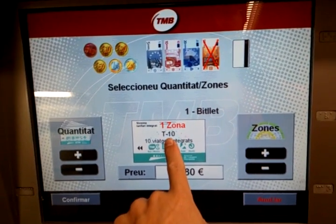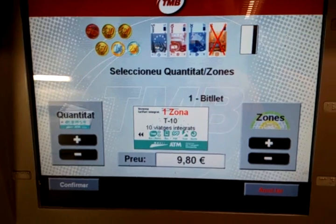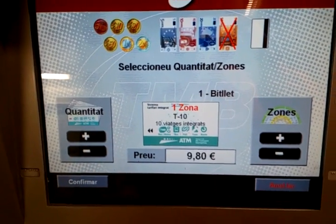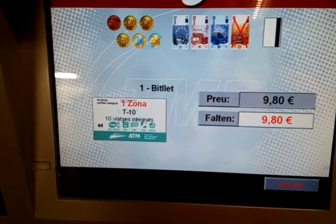it's automatically for one zone, which luckily here in Barcelona covers almost all the major areas. We don't need to increase the quantity. If you wanted more, you could get more, but we'll leave it at the default. We'll confirm that's what I want, and now we get to pay.